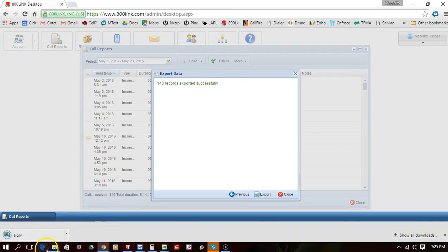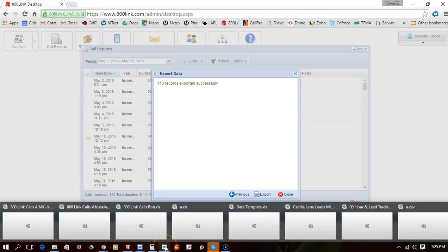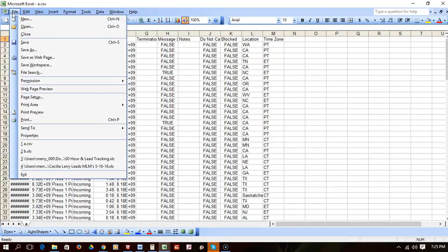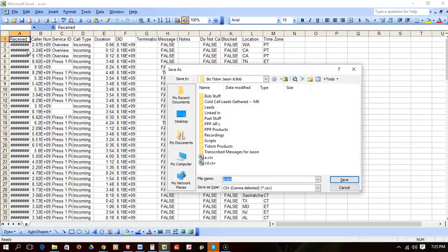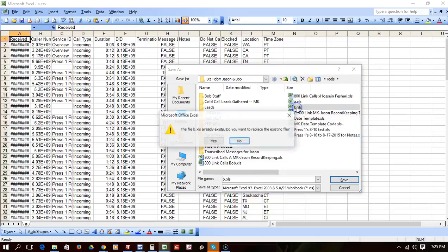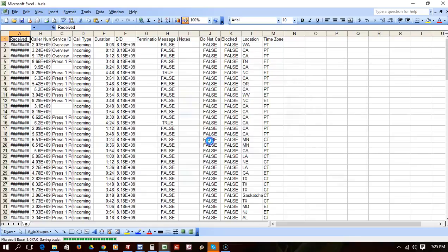Now I can either go to the folder and open it, or it's right here at the bottom left of my screen. I click on it and it's going to open. I think it might have already opened. Yep, there it is. And now I'm going to save it as an Excel file, because Excel files are easier to work with than CSV files when you're just working them. So save as, and I'm going to change this to Excel. And again, my temporary files A, B, whatever, so I'm going to name this B. It already exists, yes.